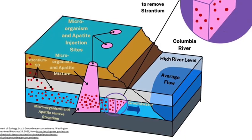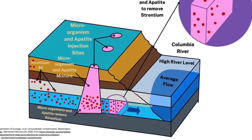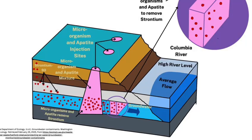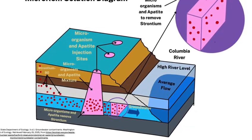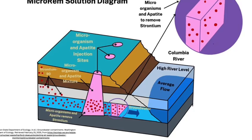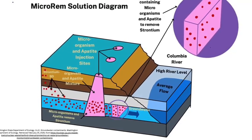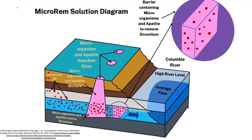MicroRem solution diagram. This is our diagram. The red dots are the strontium-90, one of the dangerous chemicals leaking into the ground. The microorganisms in apatite will remove the strontium and dangerous chemicals in the injection sites and the barrier. Apatite is currently used to trap strontium. However, it is limited and costly, which is why we're going to use a combination of the microorganisms and apatite.